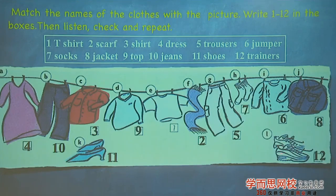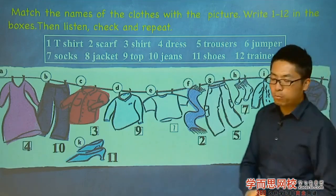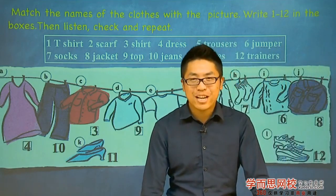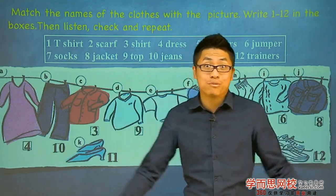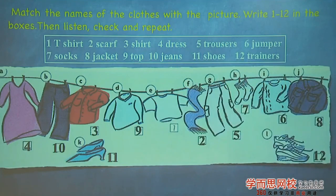Again, L, yes, L, L, L. Good, trainers. 有人说 shoes 啦，不是 shoes 啊，是 trainers. And next one, F. F. Good, scarf. Okay, super for that. 好，我们通过这个部分呢，也是再次检测大家是否都记住这词了。好，所以我们今天第一部分 vocabulary for clothes, that's over. Next part. Now, listen.